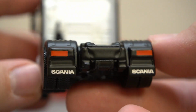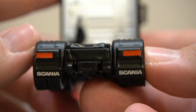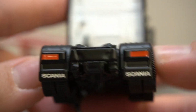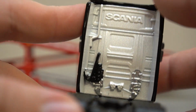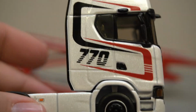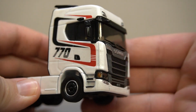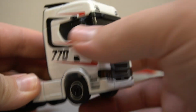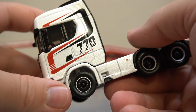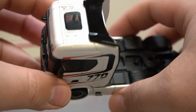Side markers, some rear lights there. Shame they're not lensed, but it's on a plastic part, so I guess there's some complications doing it there. Some details in the back. Another Scania logo etched in there as well. Yeah, very nice thing. And again, the design is nice. I like the white and the red. It does look pretty neat. Got the side mirrors and a decent looking interior. So the bit we're all curious about, oh, it's got a sunroof.